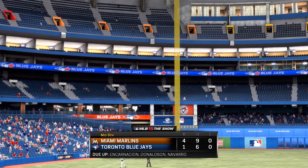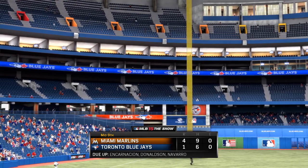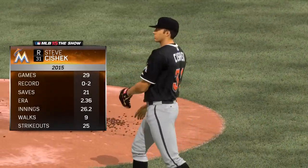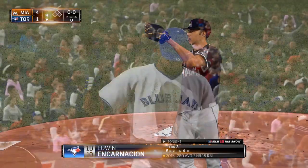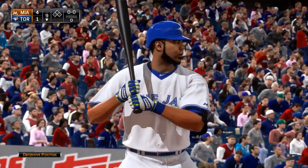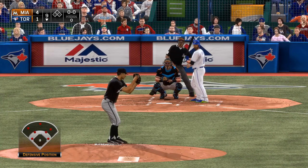Last chance coming up for the Blue Jays. They trail here 4-1. Steve Cishek is on now to try to close things down here in the ninth. Number 31, Steve Cishek. Edwin Encarnacion will take his cuts now. Bottom of the ninth. First baseman, Edwin Encarnacion.